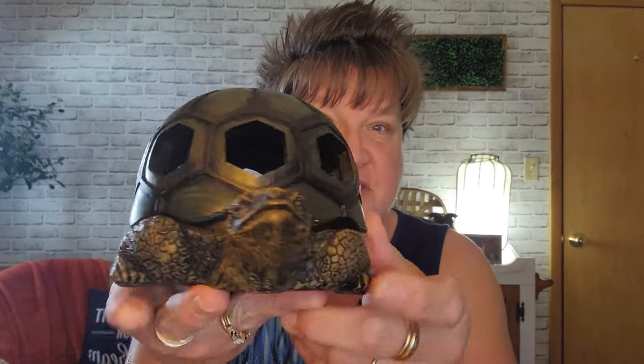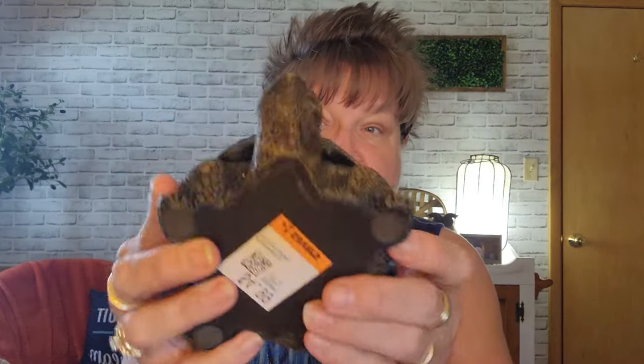I don't know what this is, but it's adorable. I don't think I would use it for a candle because it's that resin. You know, if you put a flame in there, it might not be a good idea. You could probably do incense, but I think it is an ashtray. But it's resin, so I don't know. It's this little turtle guy. Isn't he adorable? So I paid $2.50 for him. And this is what his little shell looks like.